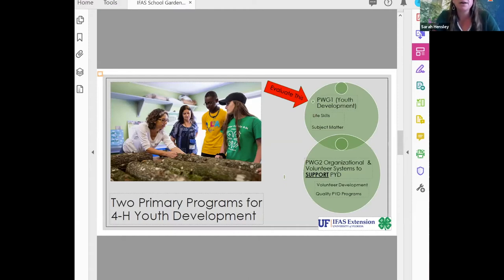You really want to think about objectives that are going to fall into life skills like decision-making, responsibility, teamwork, wise use of resources, or subject matter. Subject matter is really this content, or as we like to say in 4-H, the spark or the project. This is what kids are excited about learning about. You can talk about best management practices of gardening, water conservation, sustainable food systems, healthy living, healthy eating, physical activity, all of those sorts of things right here under subject matter skills.